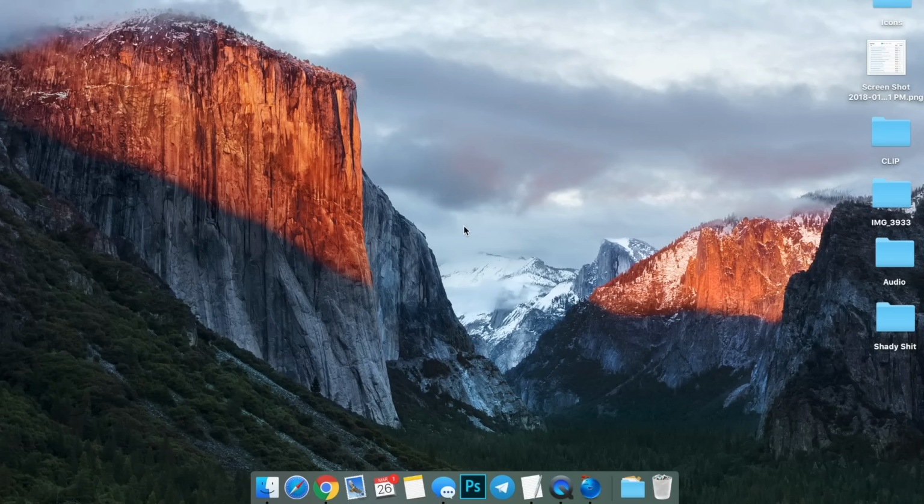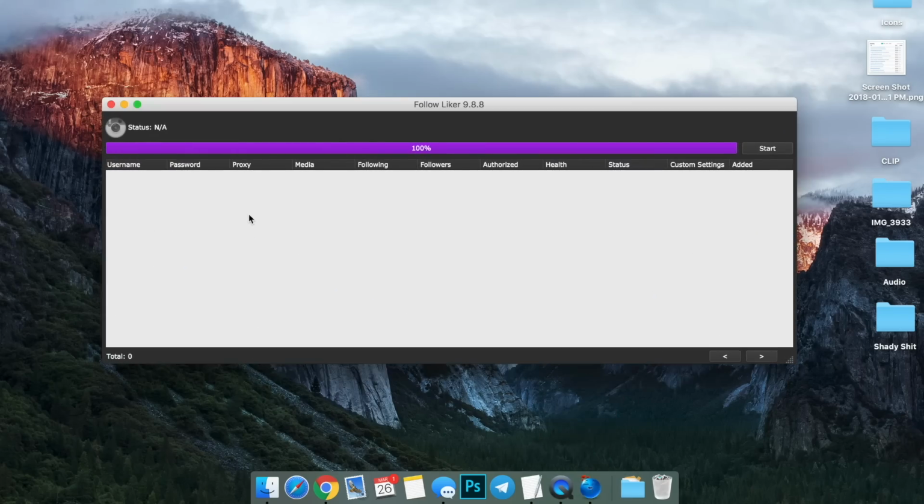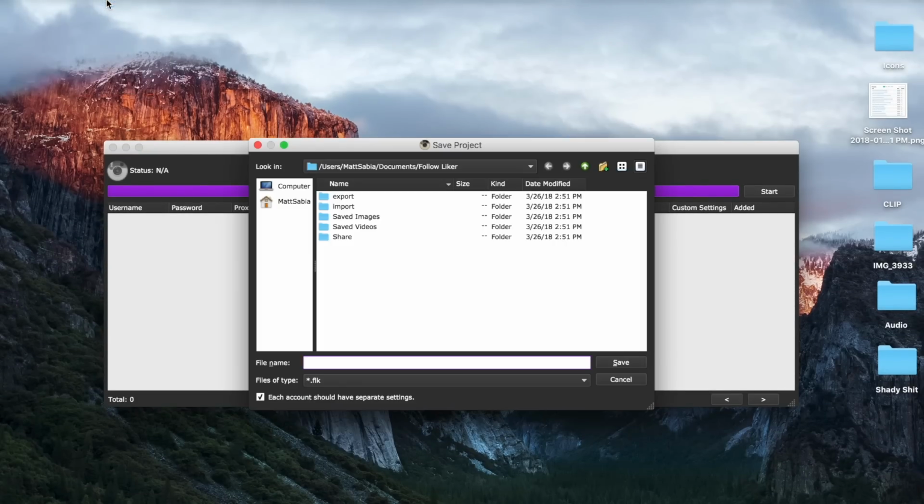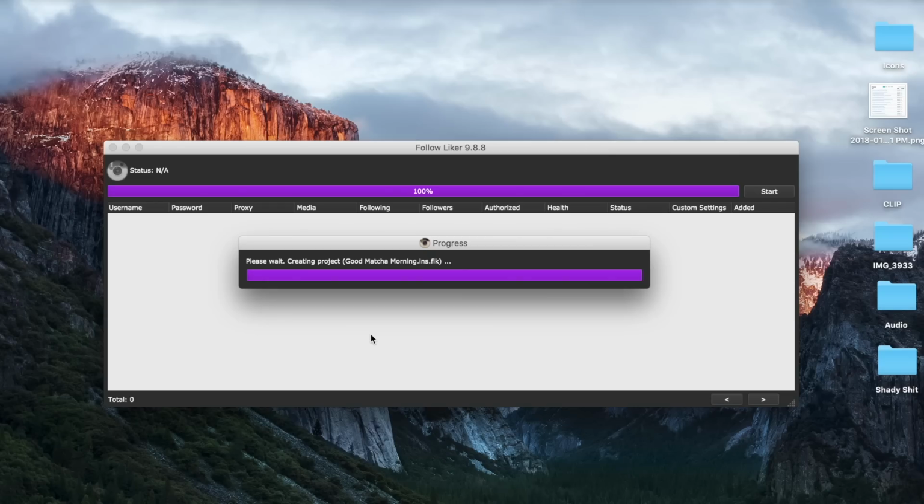Okay, so let's start the process of automating your Instagram account. I'm going to fire up Follow Liker right here. We're going to click File up top, and we'll go New Project. I'm going to title it Matcha Morning. Very important to keep these labeled, especially if you're going to have a lot of these running. Now, you can run as many Instagram accounts in one Follow Liker project as you want, but I don't recommend doing more than 5, because then it really starts to clog things up and it slows things down.